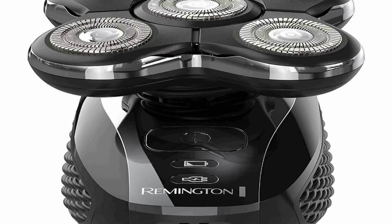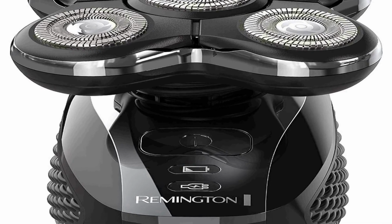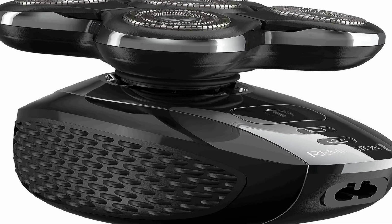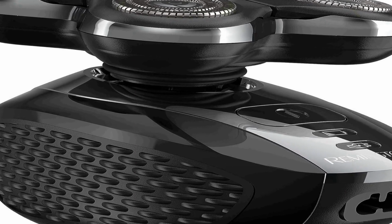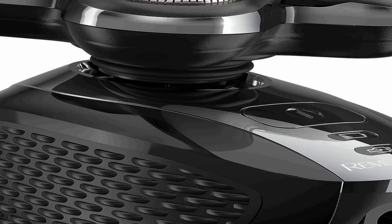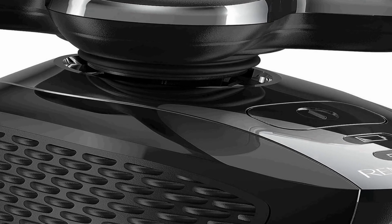One of the standout features of this head shaver is its waterproof design, making it suitable for use in the shower or with shaving cream for a more comfortable and efficient shave. This waterproof capability also simplifies the cleaning process, as the shaver can be easily rinsed under running water.